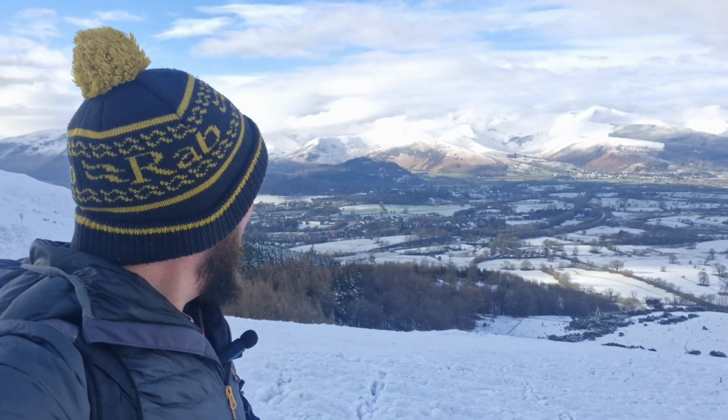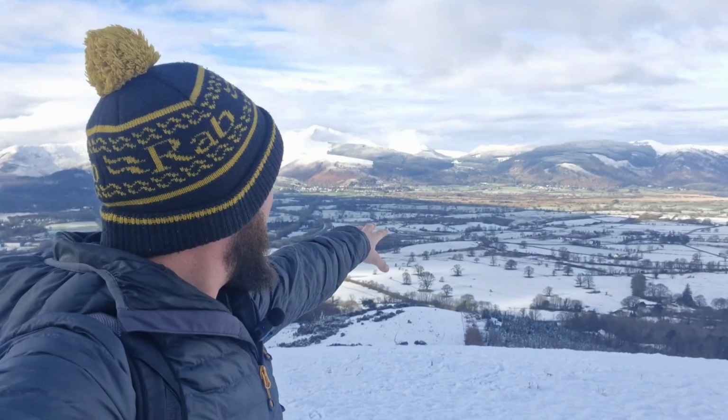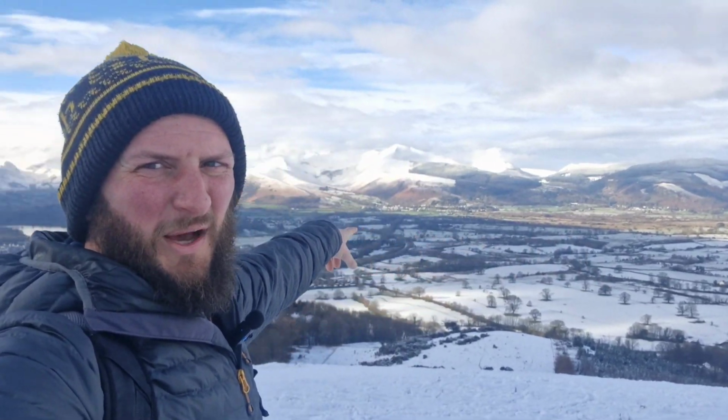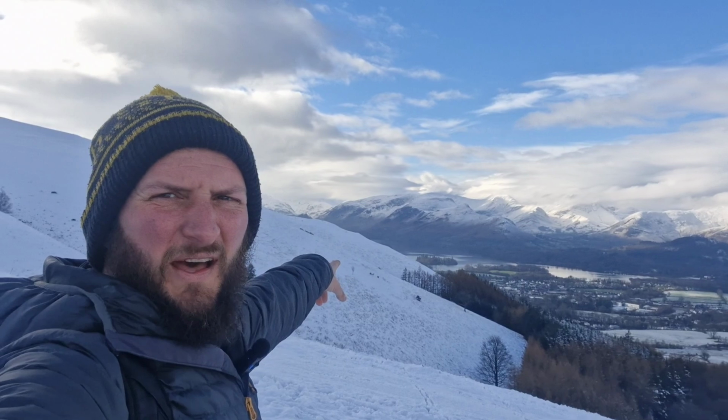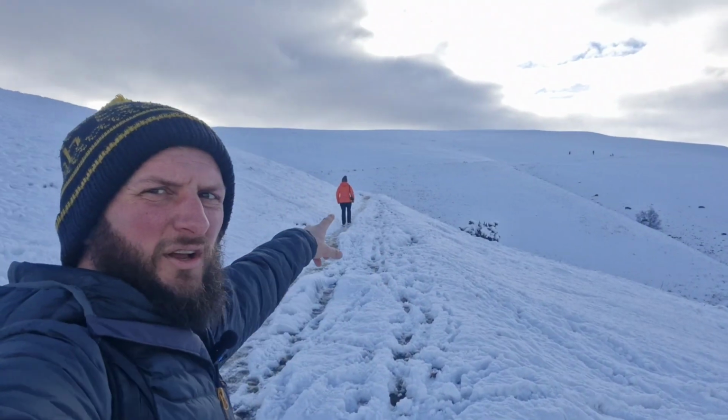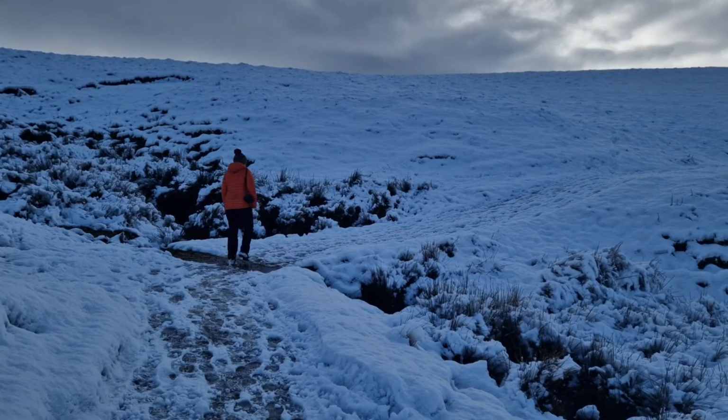Gained a lot more height now. You may just see over there is the town of Braithwaite. Bassenthwaite Lake is just over here. Behind me, Derwent Water there with Cat Bells just behind it over there. And then this is the summit of Latrigg up there in the direction Leah's heading.